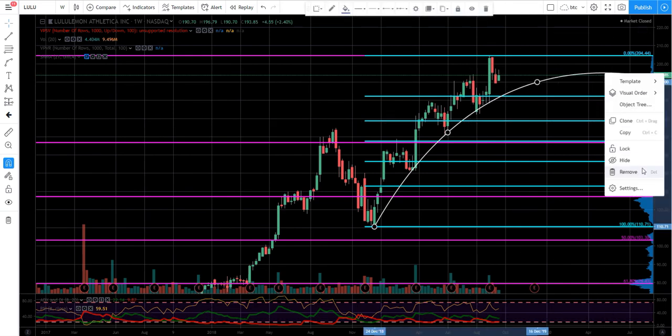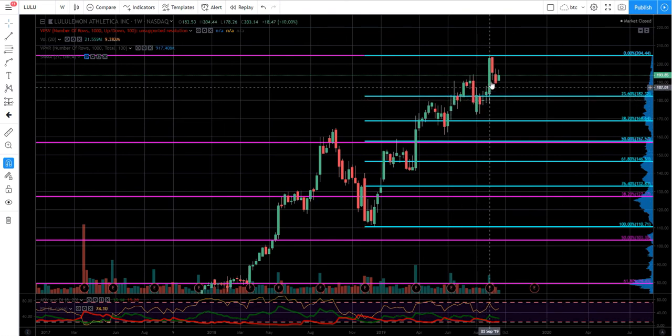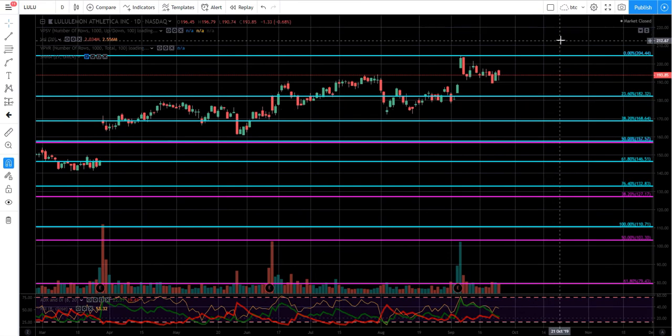So anyway, there's still an uptrend present on Lulu. Price has continued to support at this 180 to 182 level on each weekly retest before it made that all-time high. So certainly an area that I would continue to watch in this name.